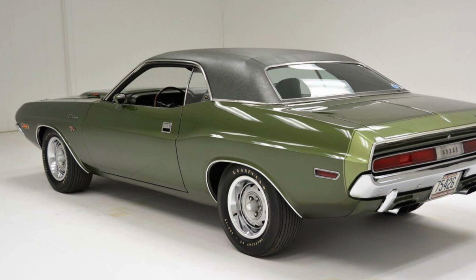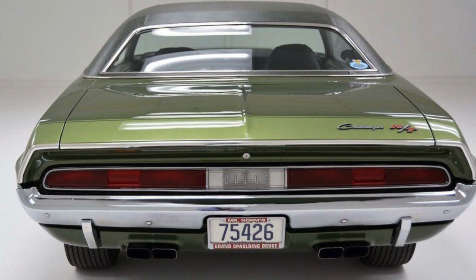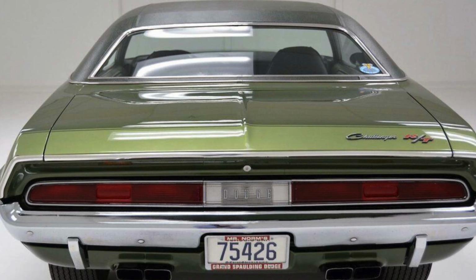The car is all green, the paint, vinyl top, rear stripe, and interior. I didn't know an all green car could look so good, but this one pulls it off.